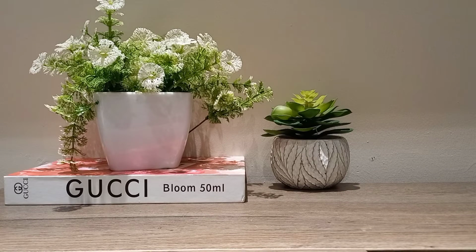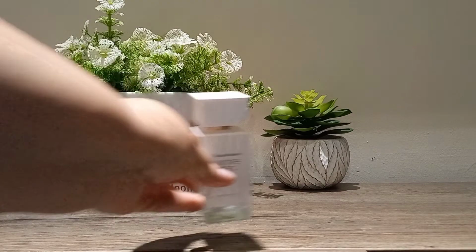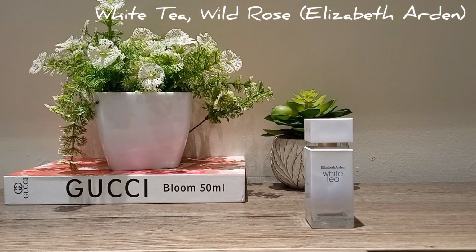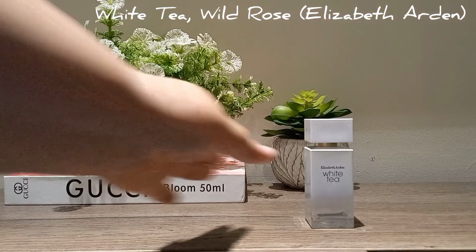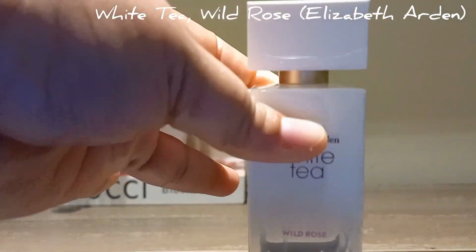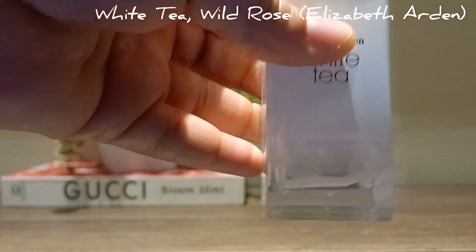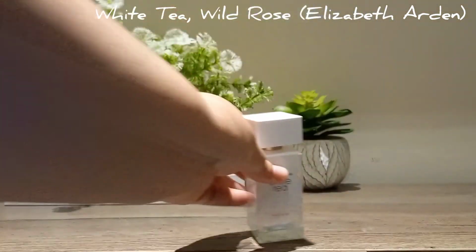Okay, another one I will be reaching out for that I find very, very refreshing is my little cheapie. This one is so cute. This is Elizabeth Arden's White Tea. This is a beautiful fragrance. This is white tea from the white tea line. It's called Wild Rose. Now, Wild Rose is in this very beautiful bottle. I believe this is 50 ml? Yeah, this is a 50 ml bottle, so you can just slip this in your bag.